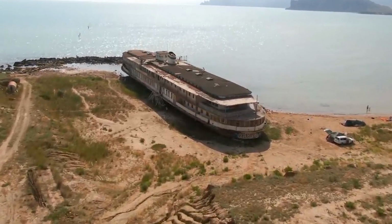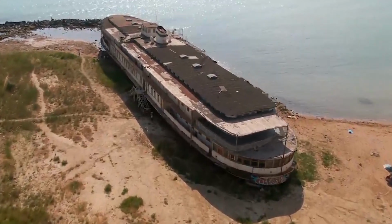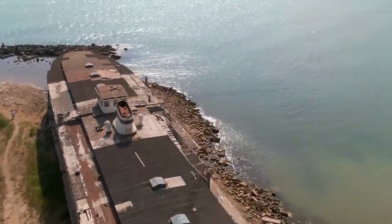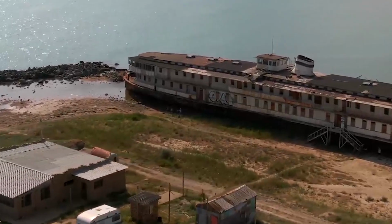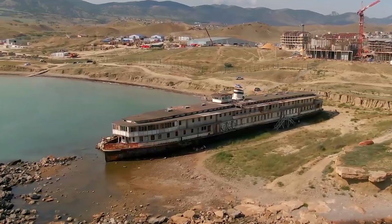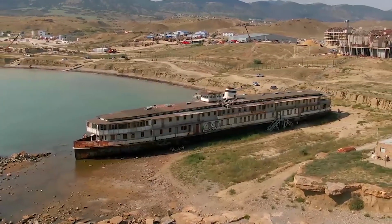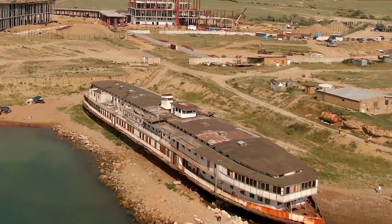Its carrying capacity was 300 tons. 340 passengers could have comfortably been on board. The ship's length is about 90 meters, and the width is 12. At the same time, this behemoth was capable of achieving a speed of 21 km per hour, quite respectable for that moment in time. So one of our goals was to get to the bridge and see the helm, but it turned out to be much easier said than done.